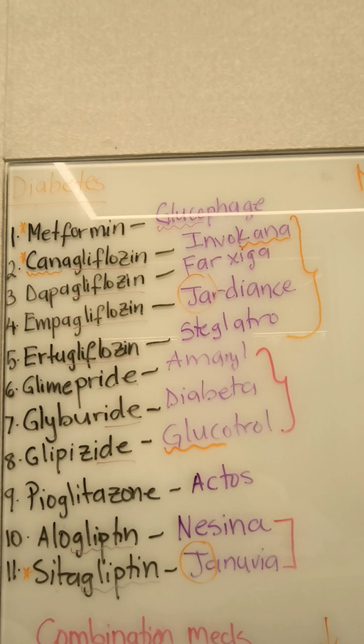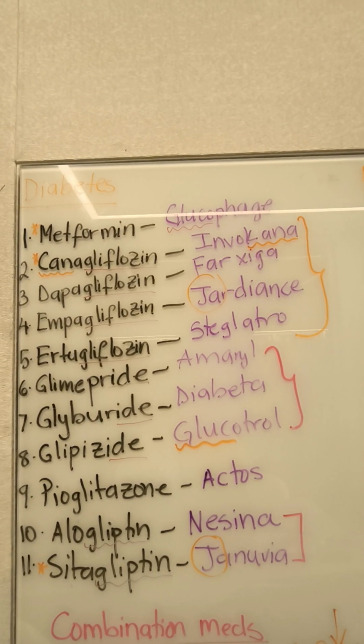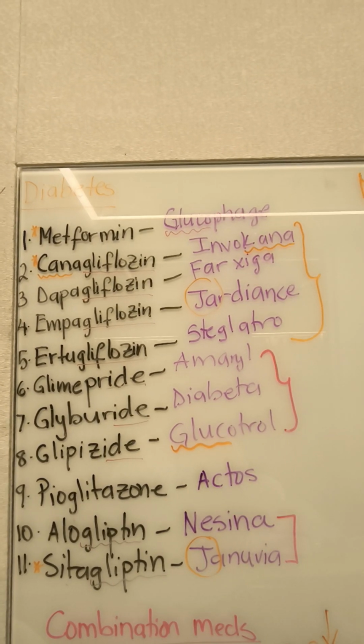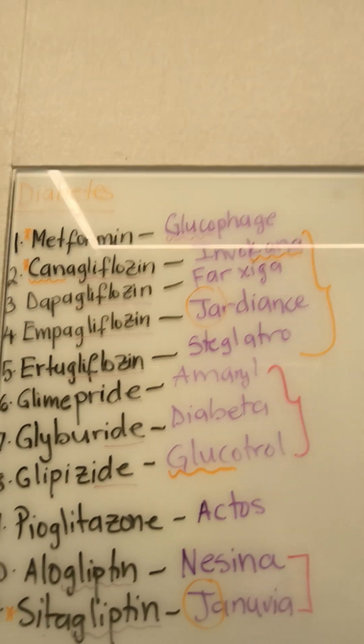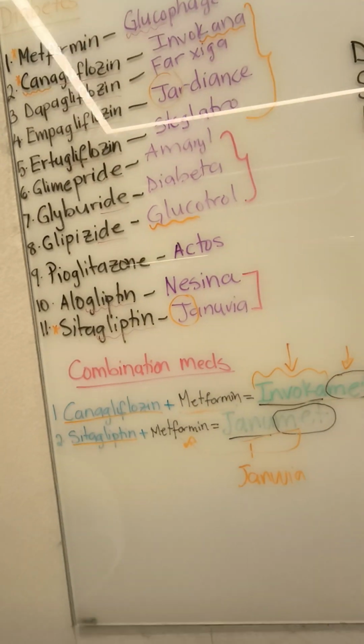The next 3 that are grouped up end in ide: Glimepiride, Glyburide, and Glipizide. Glimepiride is Amaryl. Glyburide is Diabeta. Glipizide is Glucotrol. Usually anything that says gluco is glucose. Glucose has to do with your diabetes and your blood sugar.